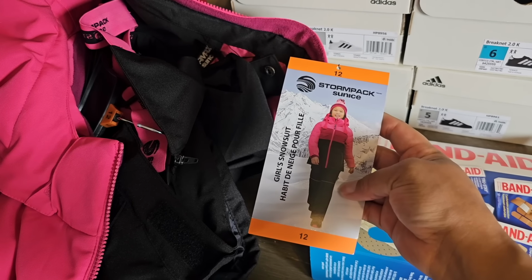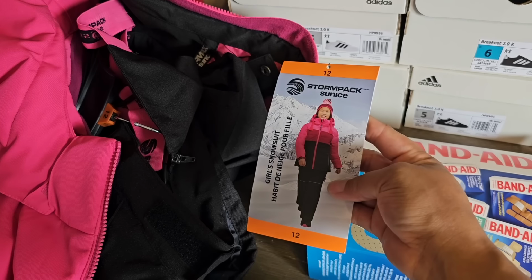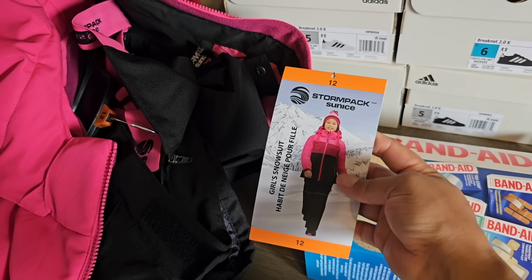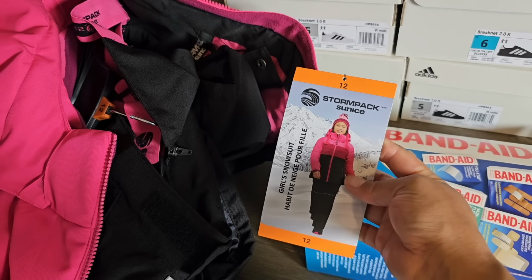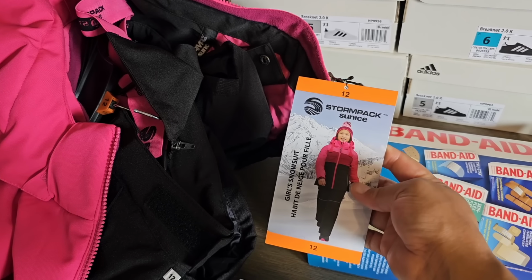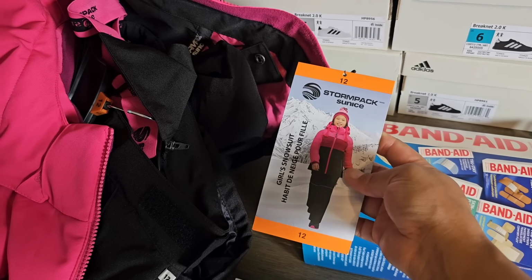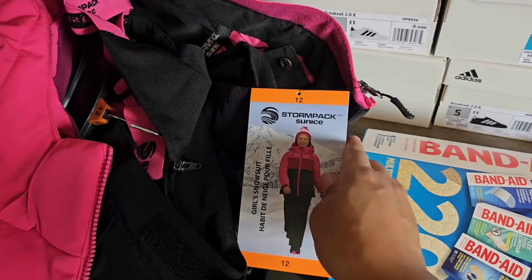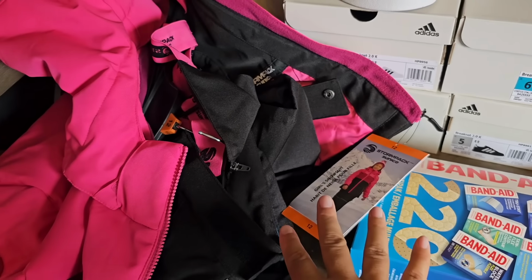Right now she fits the size 10 really well, but I sized up to a 12 because I can imagine she's going to be bigger by winter, and I'm hoping the size 12 will last for two years. It might not, but even though it might only last for a year, it's still a really good deal, and this really does a good job keeping the kids warm. So that's something I got for the school year.